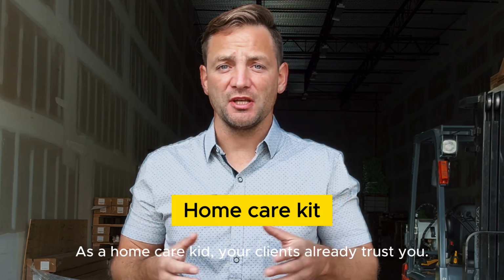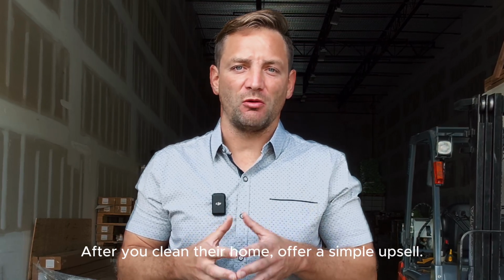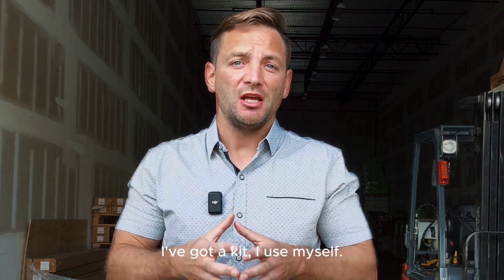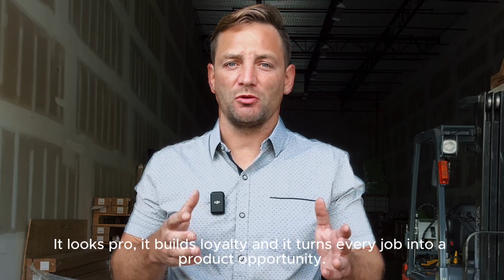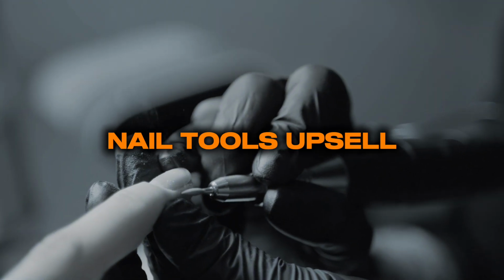But here's where it gets interesting, you can resell those same items to your clients as a home care kit. Your clients already trust you. After you clean their home, offer a simple upsell. Want to keep it fresh until our next visit? I've got a kit I use myself. You can even import branded air fresheners, refills, or glass cleaning towels with your logo. It looks pro, it builds loyalty, and it turns every job into a product opportunity.